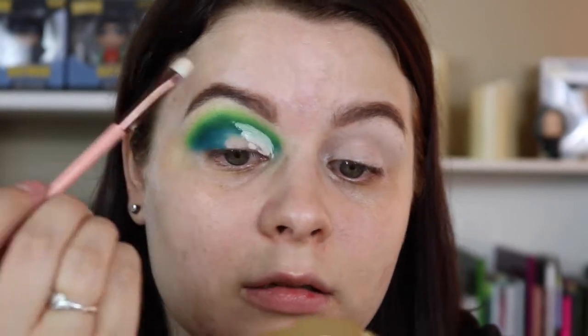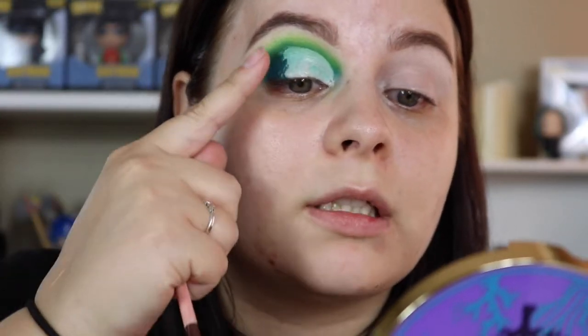Okay, so now that I have that done, I'm just going to take some more of my ABH primer, and we're going to do that cut crease now. And in order to do that, I'm going to take this on a Luxie 246 Precision Crease Brush. Okay, and we're not going all the way across, we're just going to a certain point.